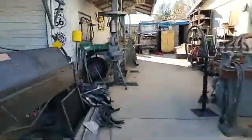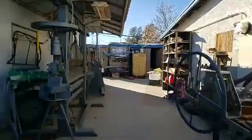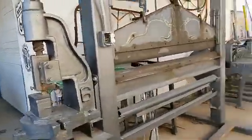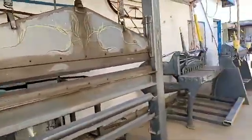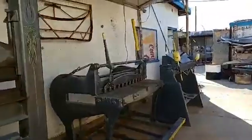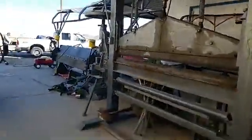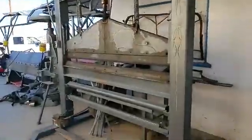So when you walk into the shop, this is parts and lathes and English wheels and things that they use to bend metal and fabricate. I don't know what these machines do, but it's magic if you know what you're doing. Look at the size of that. That thing's huge.